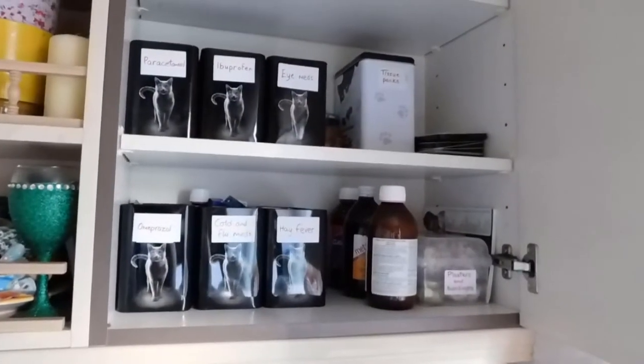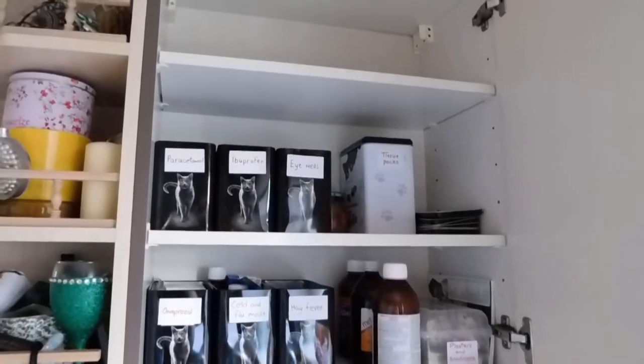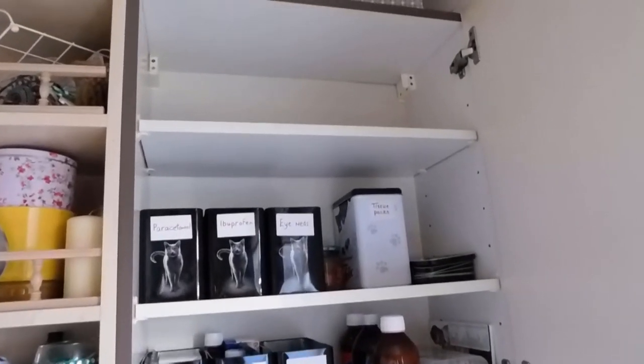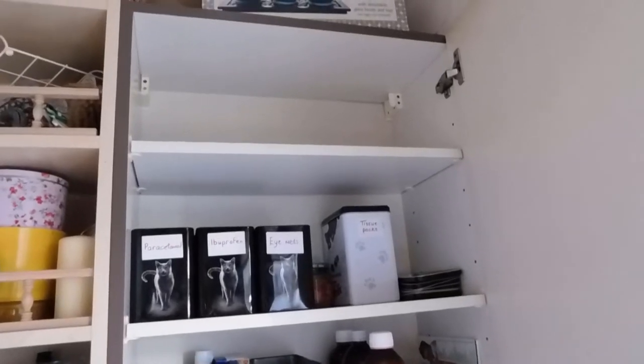Okay, so here is the final result of the medicine cabinet. We've got one spare shelf, woo! So we can store some stuff there for whatever we find later on.